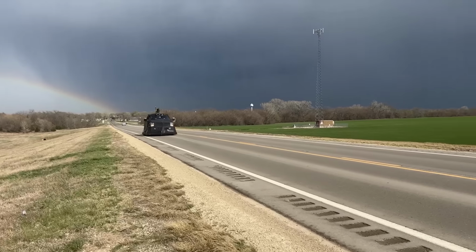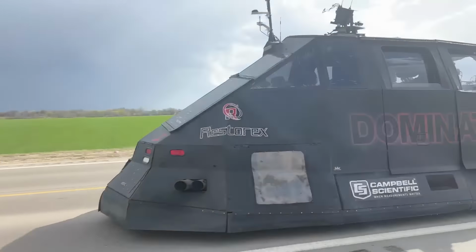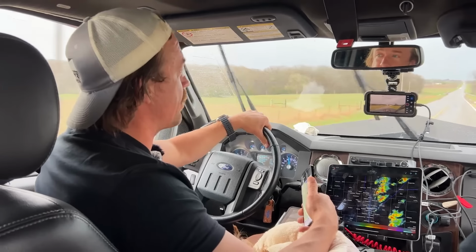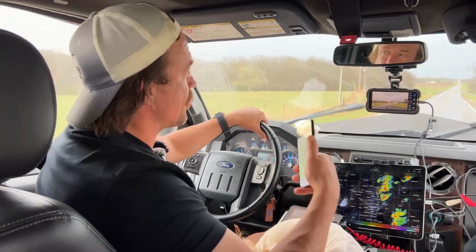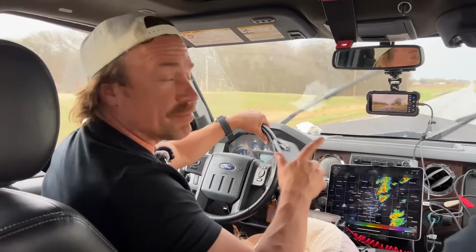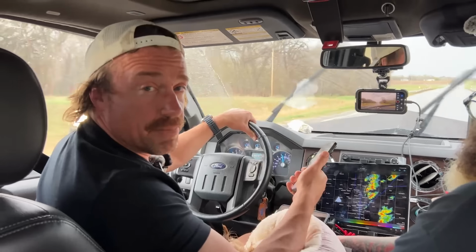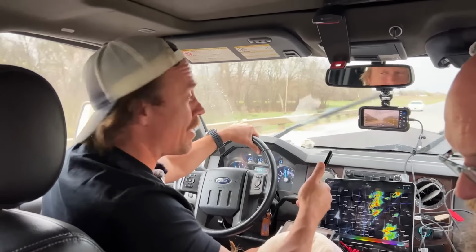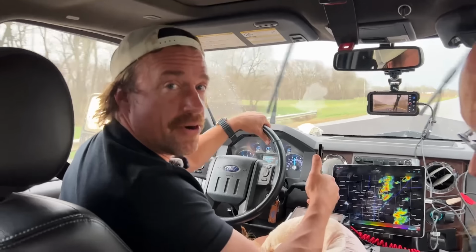Most days you're just driving around like this, trying to find storms, and tornadoes are very elusive. They can be hard to find sometimes too. Most of the time it's like you're trying to solve a puzzle, almost like a game of Pac-Man, driving from storm to storm, looking at the environment that they're moving into, and you're just trying to find the storm that gives us the best chance of intercepting a tornado.